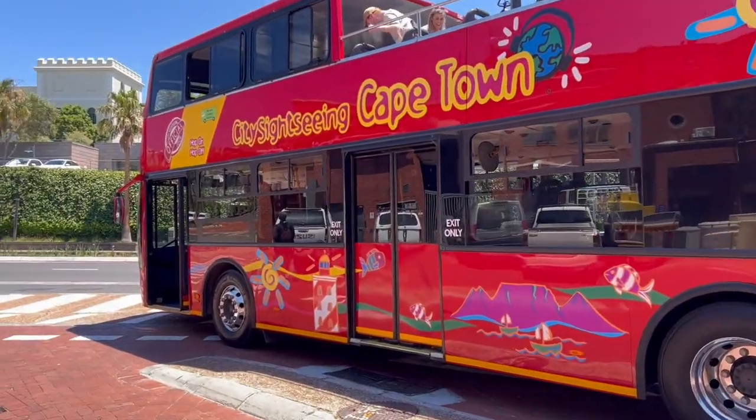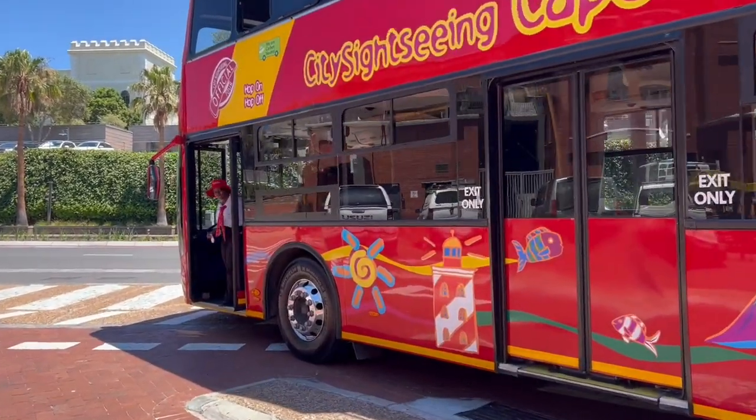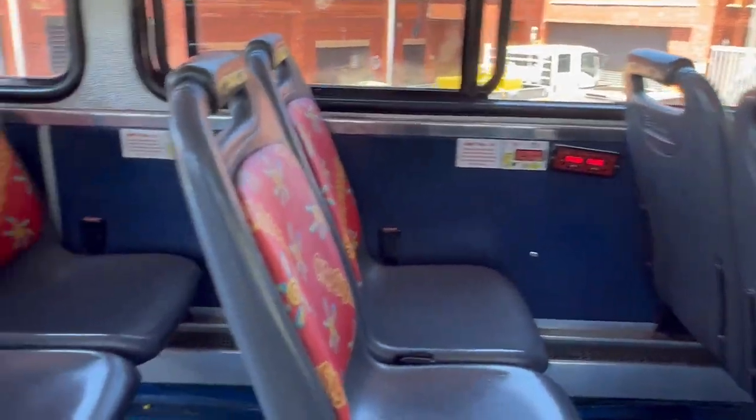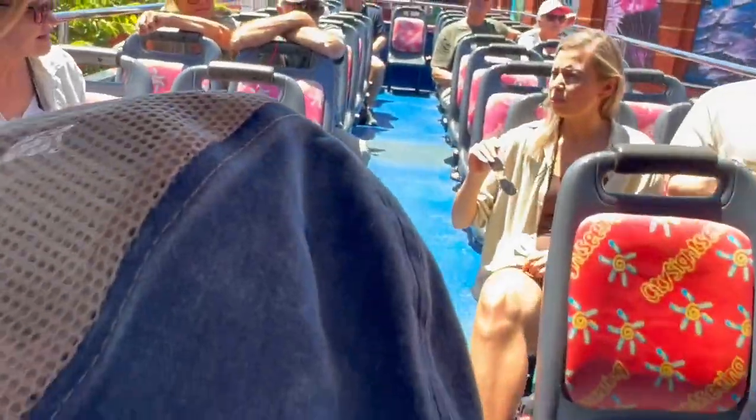We're going to hop on the bus. We're actually heading off to Table Mountain. That's where we're going. Fingers crossed. Come on, double tap. Let's go downstairs. Mama, come back. For sure, we're going to go. Start a bike, okay?